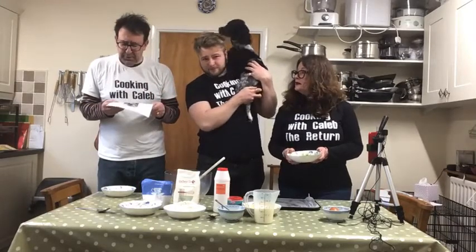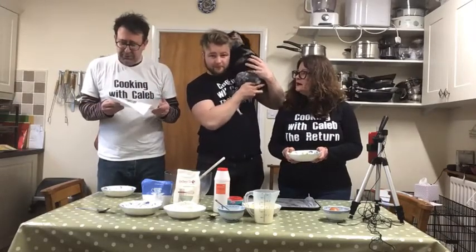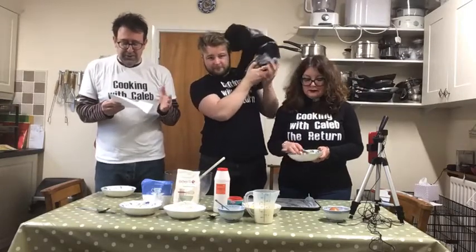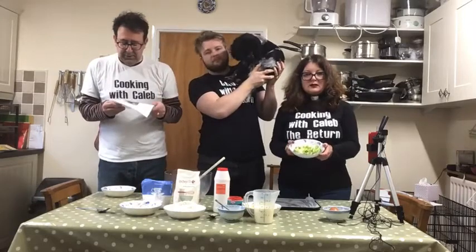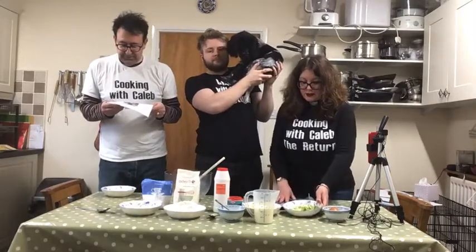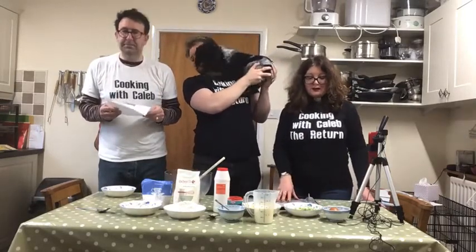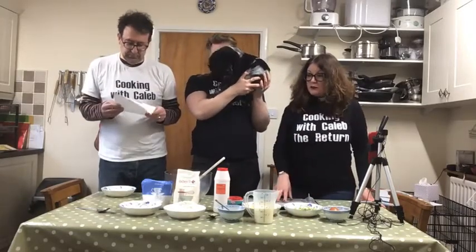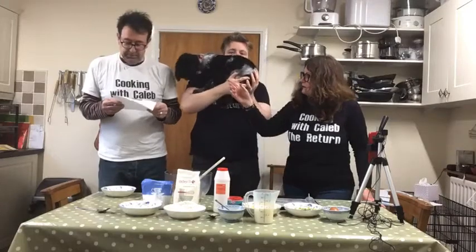And you also need half a cup, which would be 50 grams or so, of thinly sliced spring onions. Now, if you don't like spring onions, you could put anything else in, or you could just do cheese biscuits. You could do cooked bacon.